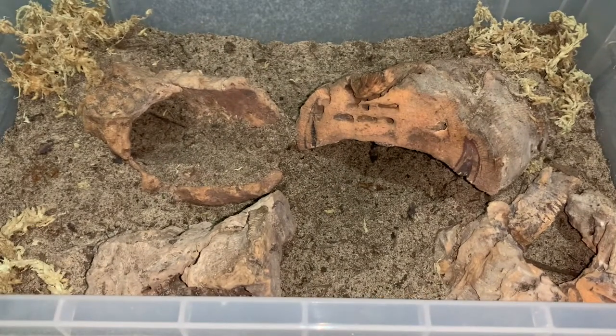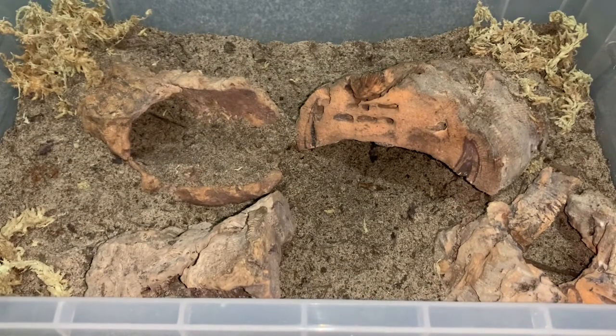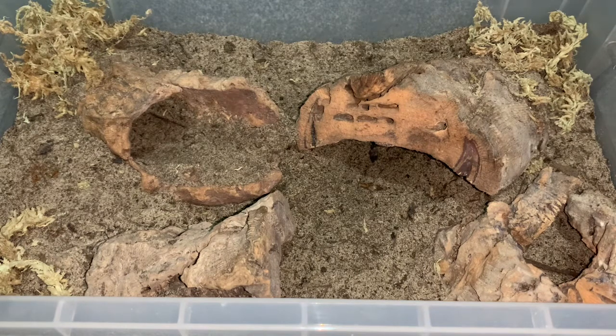And guys, this is my first time keeping Tefflus beetles, so if this substrate isn't ideal, do let me know if I need to add more topsoil or add more sand. I believe these guys like it a little bit more humid from the research I've done, so that's why I went with more topsoil. That's why it seems a little bit darker.